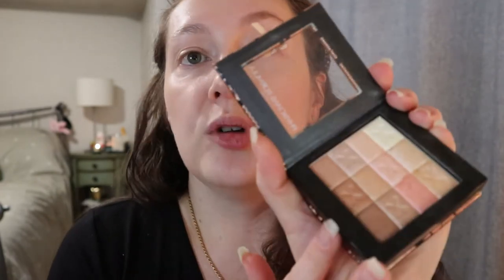Okay, so next, for highlight, it was pretty easy to choose my Physician's Formula. Is this called a shimmer brick? I think it's a shimmer brick. The trouble with the Shimmer Strips All-in-One Custom Nude Palette for Face and Eyes, I was just about to say the trouble with Physician's Formula is once you throw the box away, it doesn't have any descriptors on there, but it did say in very small letters there. But this is a great product.